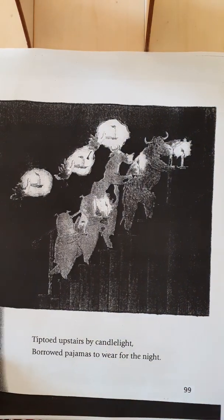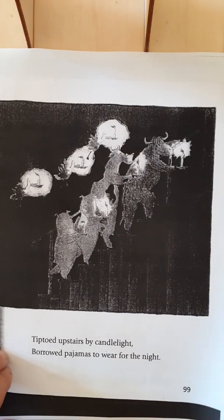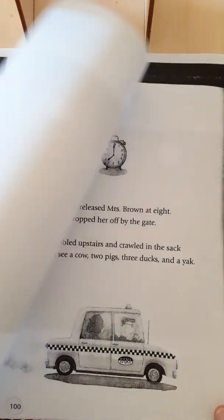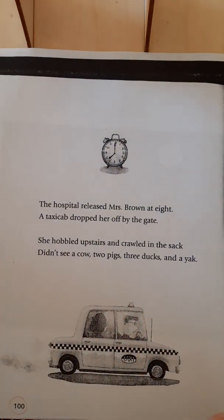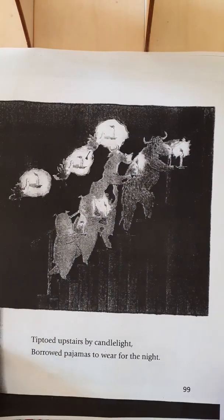Page 99. They tiptoed upstairs by candlelight, borrowed pajamas to wear for the night. So each one has a pajama on, and they all belong, of course, to Mrs. Brown. Now to page 99 is what we said, right? Okay, we stop right there.